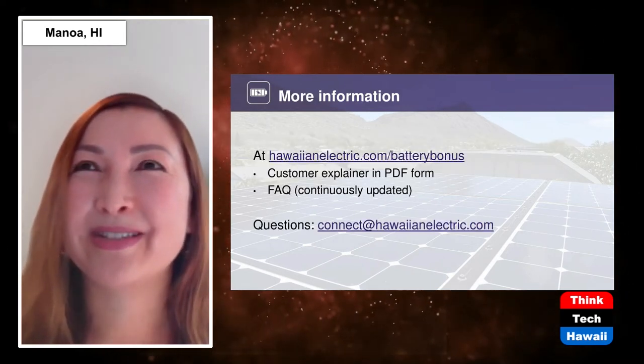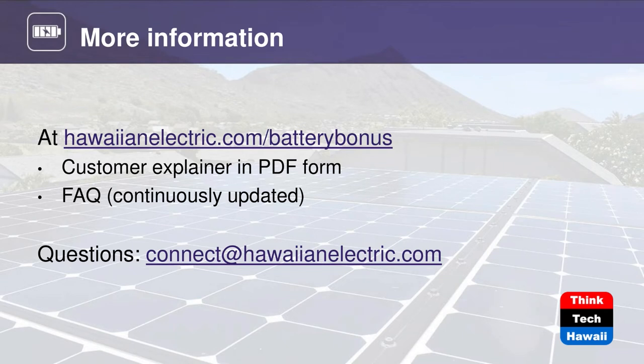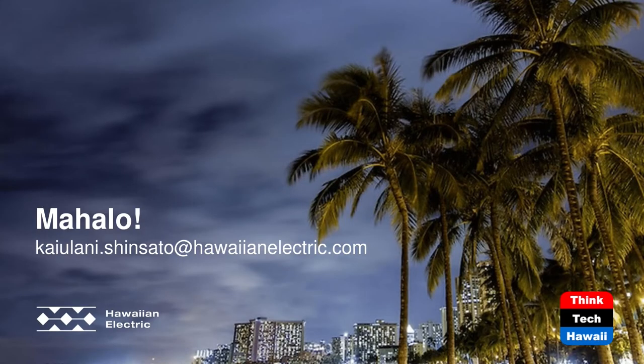Next slide, please. So if you are interested, please visit our website. There's a wealth of information there, hawaiianelectric.com/batterybonus. We have a handy PDF that we've put together that has facts about the program, the requirements, and how you can get enrolled. Please feel free to look at that. We also have a frequently asked questions section that we're continually updating as we get questions from our contractors who are selling this program to customers, and also from our customers. So that's also a great resource for people to use and to look at. And last slide, I think that's it.